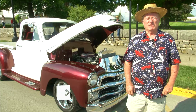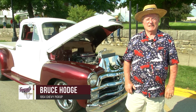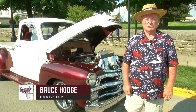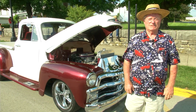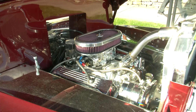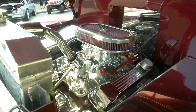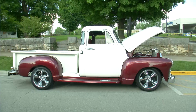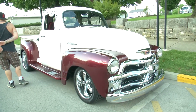It's a 1954 Chevrolet 3100 series. Had it for about 4 years. Fixed it up, got a new motor in it, transmission. Had it reupholstered, lady upholstered for me. I've had it about 4 years. Just a driver. We drive it just about everywhere we can go with it. Nothing fancy, just what you see.